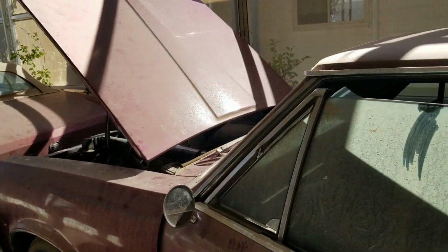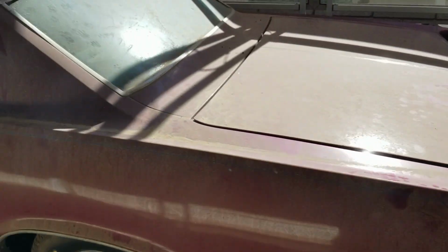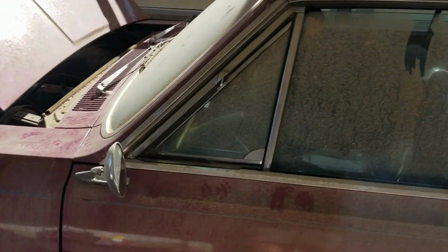Nice. Fantastic. Well, guess what? The Lemans lives again. Yep. There's all that 2-cycle coming out. That is so cool. I don't know if it has brakes. I don't know if the transmission works, but she is a runner.